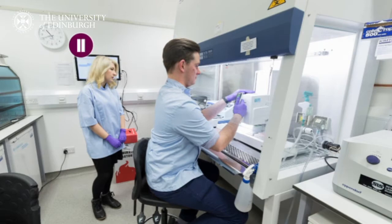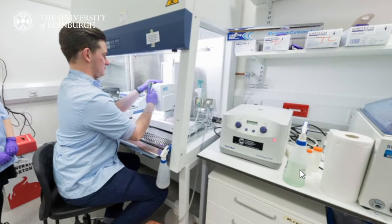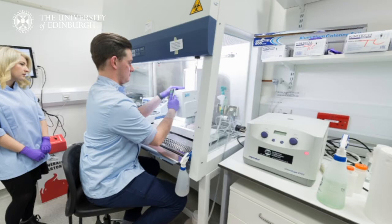When we need to do experiments on a larger scale, there's lots of equipment to help us. For example, instead of pipetting liquids ourselves, these liquid handling robots can speed things up while staying accurate. If you want to learn more about how the experiments here are analysed, go to the high content imaging room.